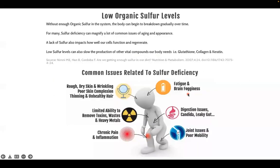And how do you know if you need it, if you're not feeling good, without taking some kind of test? Okay. What happens is, without organic sulfur in the body, the body starts to break down gradually over time, right? Before long, you start suffering deficiency, and all of a sudden it magnifies a lot of common issues like aging and appearance.